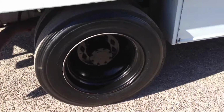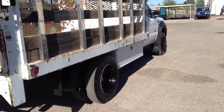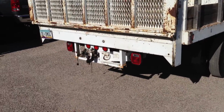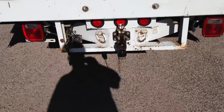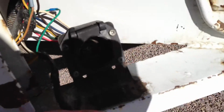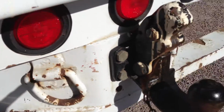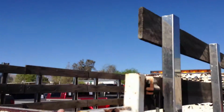I'm sure if you're looking at this ad, you probably know this truck better than I do. Rear tires are really low on tread. They could use some. I'm going to have somebody come out and operate the lift gate for you. There's your tow hitch, and you got a couple light package there. That's a little beat up, but those are real cheap. I know that because we just bought one for my trailer. All right, let's go through this.